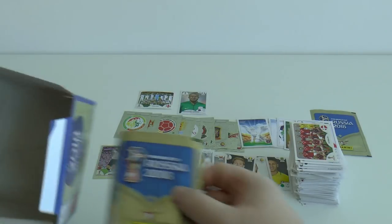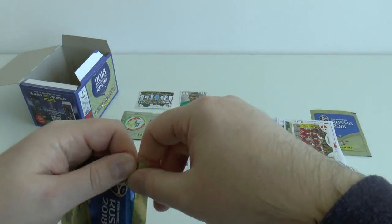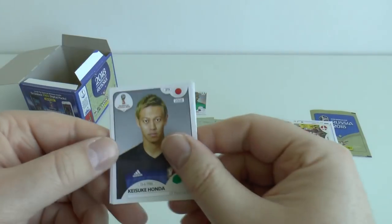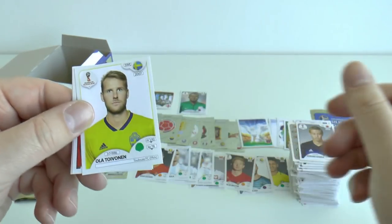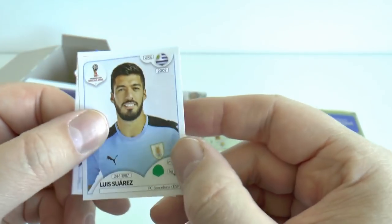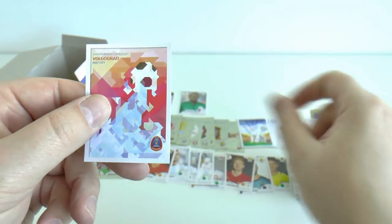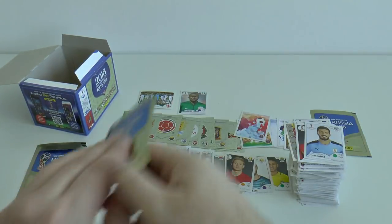Let's just grab the rest of these out of the box, get ready to open them. So here we go. Hopefully some more luck here. We got Keisuke Honda, now playing in Mexico by the looks of it, for Japan International, of course. Toivonen, Yuri Tielemans, Luis Suarez. Who will he take a bite out of this World Cup? Of course, Chiellini not there this time. And Volgograd poster sticker in that pack.